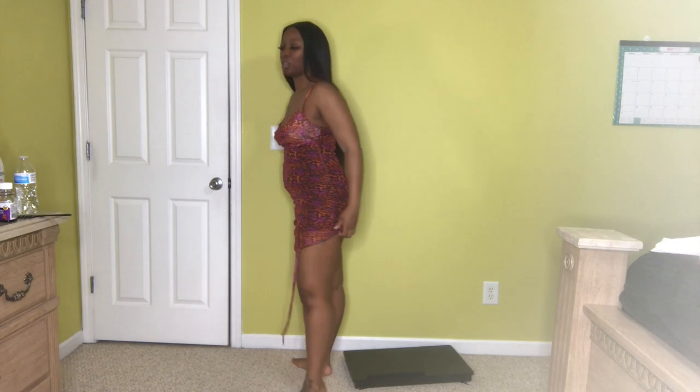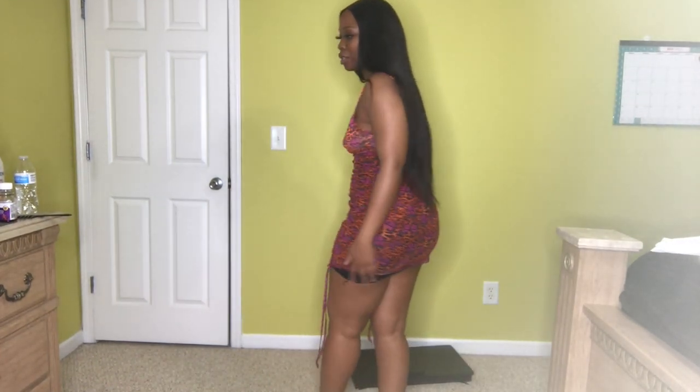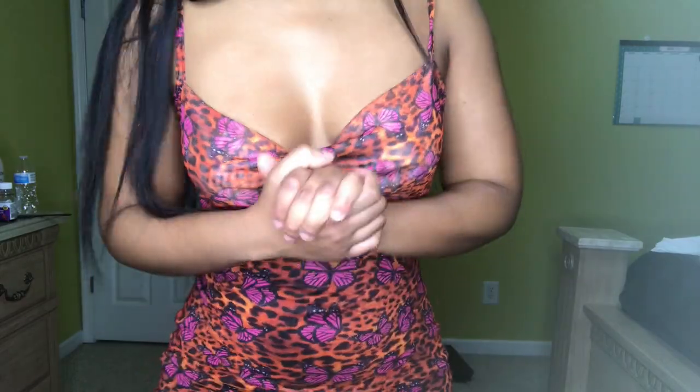The only thing I can say about this dress is that it does ride up sometimes. Or the black mesh will start showing, so I'm gonna have to constantly keep pulling it down, or I may have to wear some shorts under. But that's my only con about this dress. Other than that, this dress gets a 10 out of 10 in my book. I love it.